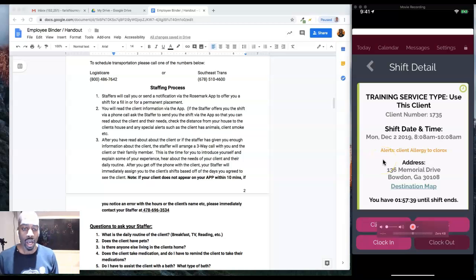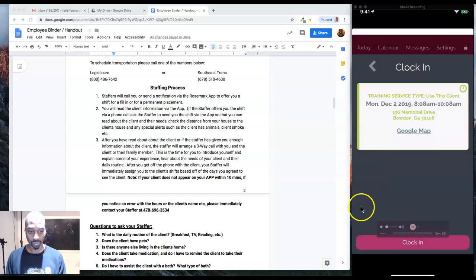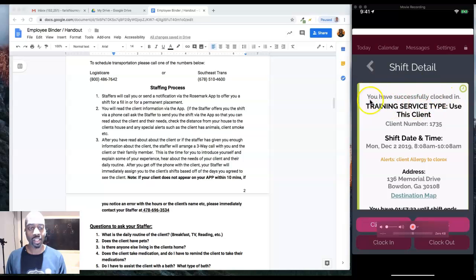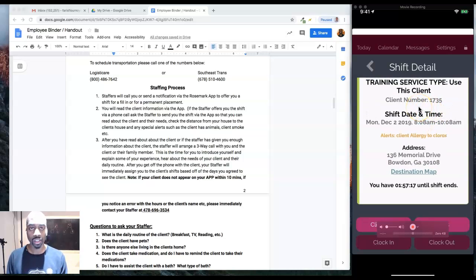So you'll clock in once you get to your client's house or when you have cell phone reception. You'll press clock in. Once you press clock in, it'll say your clock in was recorded, shift accepted, etc. You'll press OK, and at the very top, you'll know that you clocked in successfully because you'll see you have successfully clocked in. After you clock in, you provide the services, get a chance to talk with your client, and do the services.